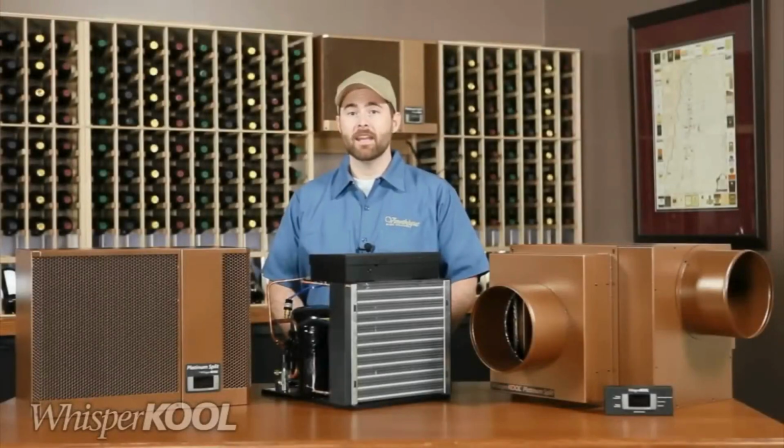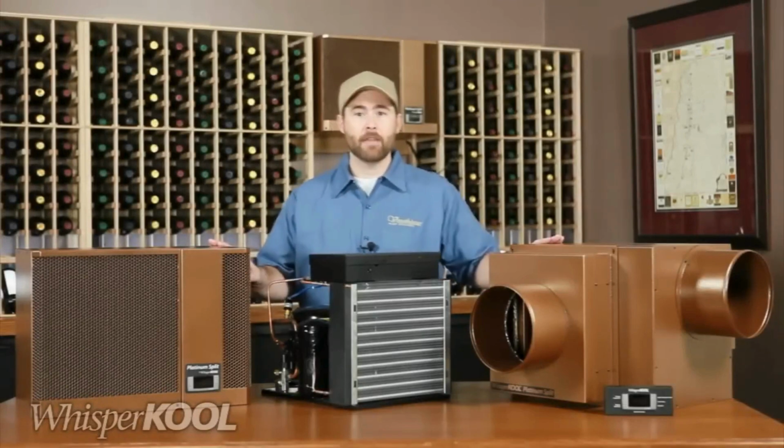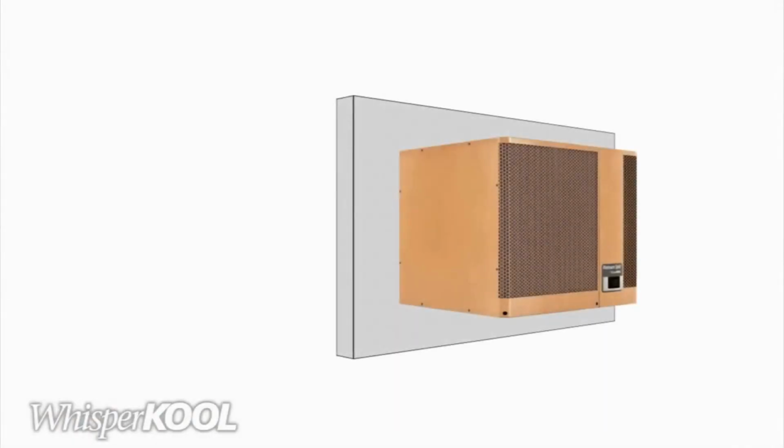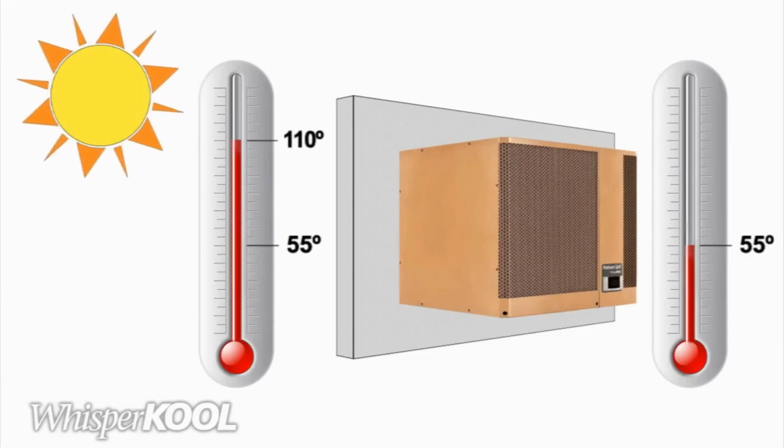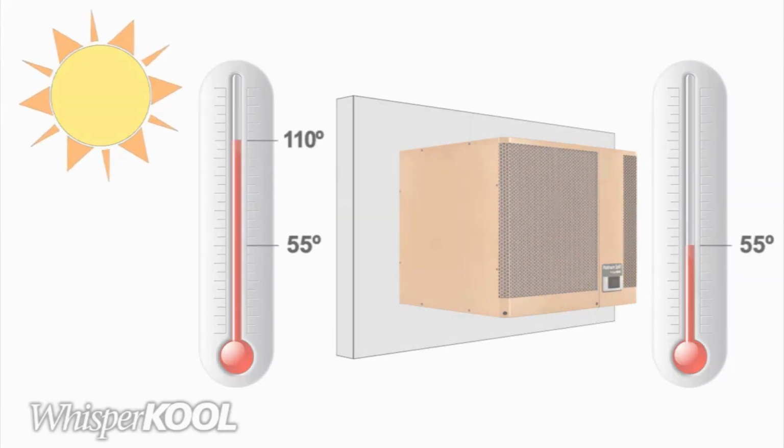The Platinum Split has a 55-degree temperature differential in both the wall-mounted and the fully ducted configurations. So, if you want to keep your cellar at 55 degrees, the temperature of the exhaust environment can reach up to 110 degrees. This means that the condenser can be located outdoors for most installations.